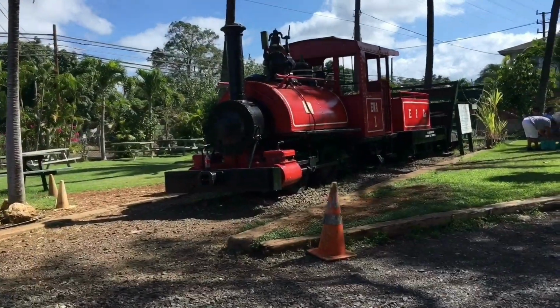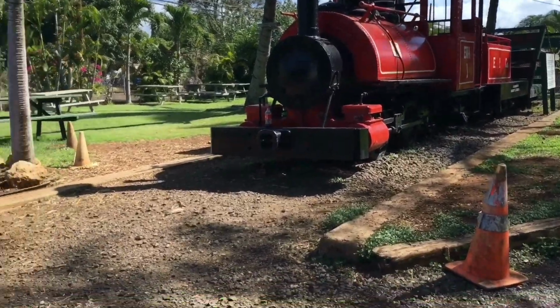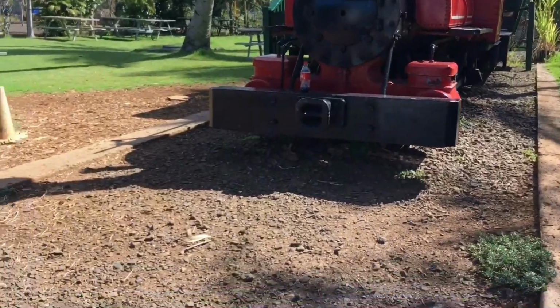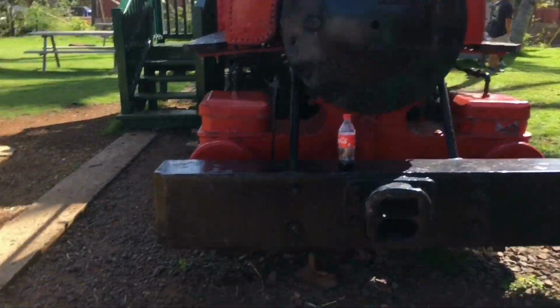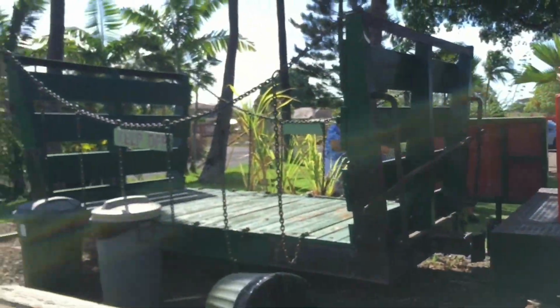There's a train. And there's a Diet Coke on it. There's a Diet Coke on it? No, just traditional. So let's go and sit for now. The back of the train. Hi. And there's Logan.